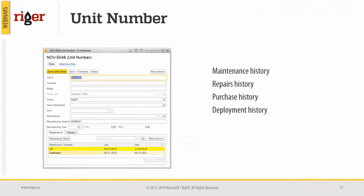As you see, we can also track the maintenance events and repairs for a particular unit number. We also have a purchase history of this unit number with its initial purchase cost, and then we can accumulate different additions to this unit in terms of capital spendings. If we make some improvements to the unit, we can store this information in the system as well, and it will be collected in the purchase history information of the system. And deployment history as well. For each unit number, we can see where it has been sent, when, and what the company was, etc.